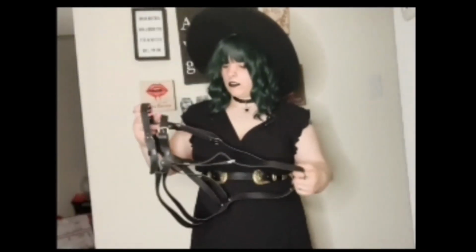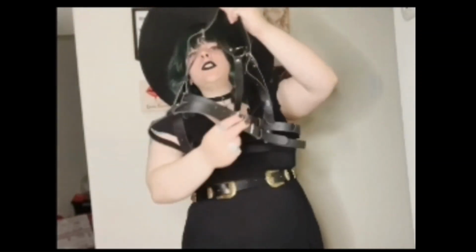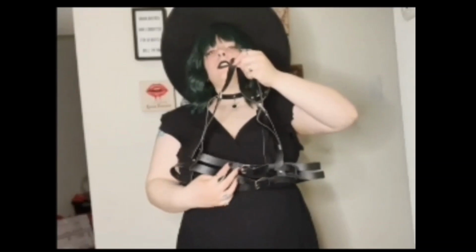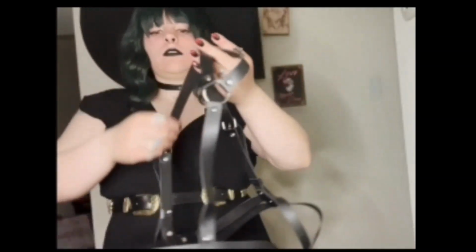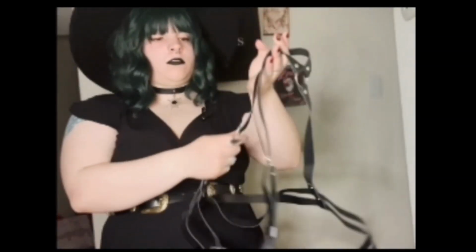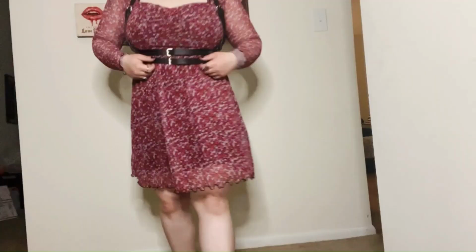And then up next, I've seen everybody as of late wanting to wear harnesses and whatnot along with belts. So I picked this one up. Just a simple two-buckle on the waist part, two straps, O-ring in the back, similar to a Killstar harness. And then it's adjustable all the way around.